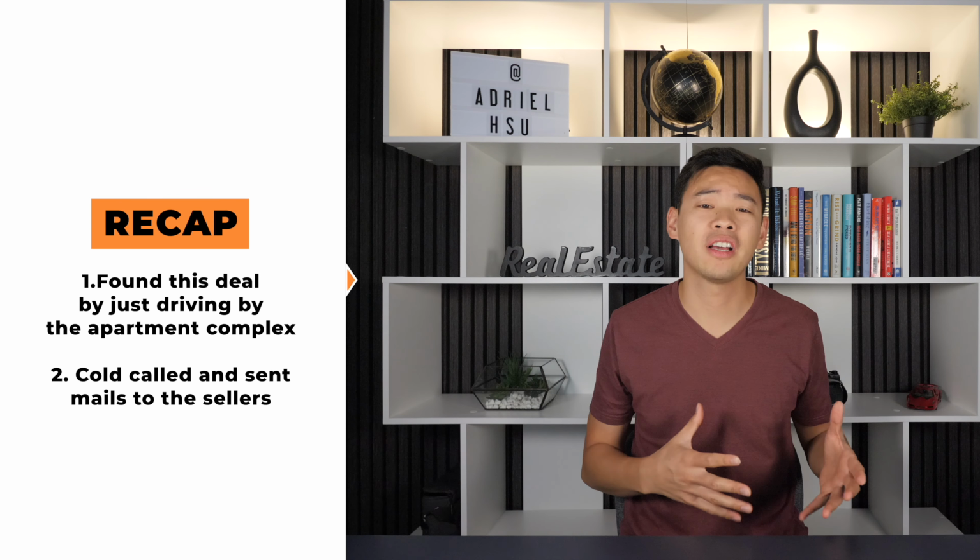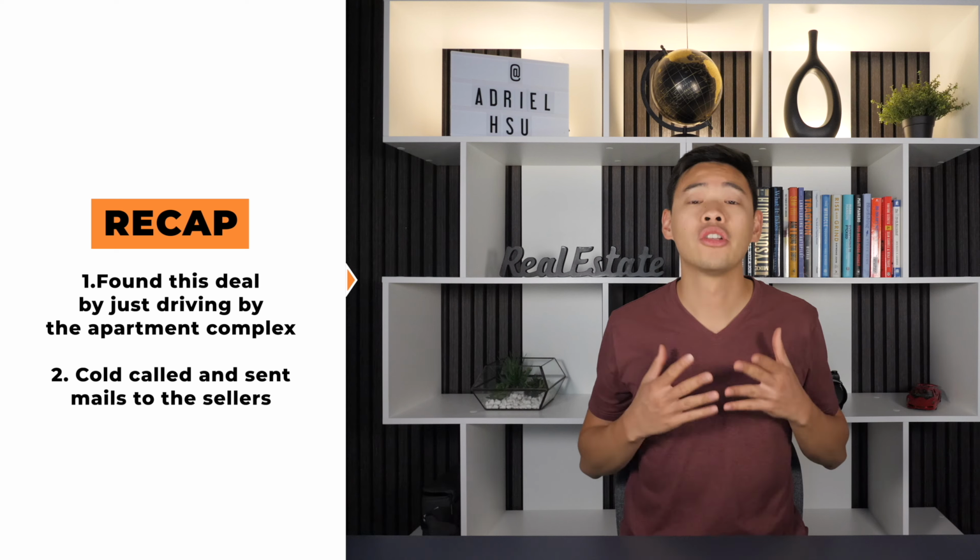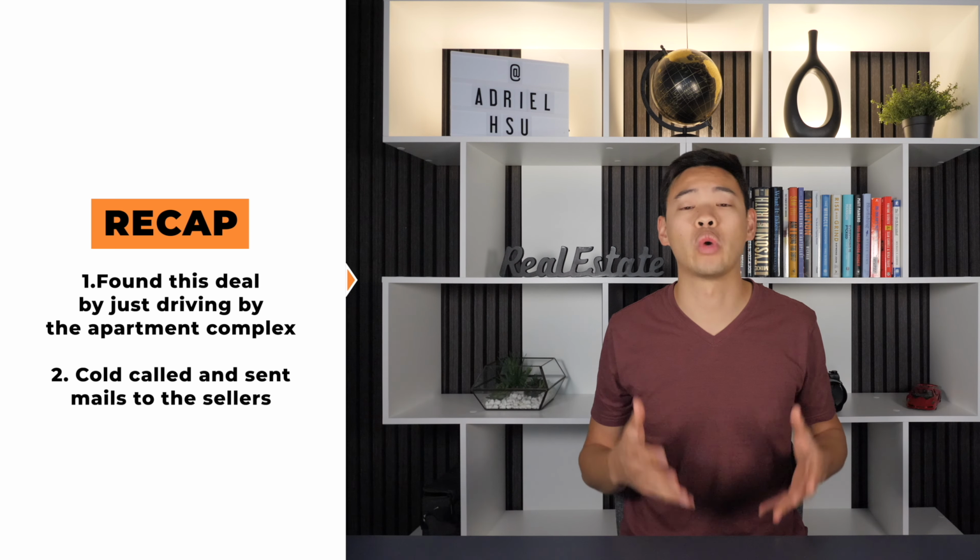So to recap, I found this deal by just driving by the apartment complex, and then I cold called and sent mail to the sellers until they finally decided they were ready to sell. This shows that for larger apartment complexes and commercial real estate in general, the sellers need more time to be ready to sell. It's not like single family real estate where they're ready to sell in a week or so. You need multiple months and sometimes years to nurture and build a relationship with these sellers and really find out when they're really willing to sell. And all the money you make comes down to the price you pay for it. You make your money on the buy. So you want to make sure that you're getting it at a discount and getting a good deal.